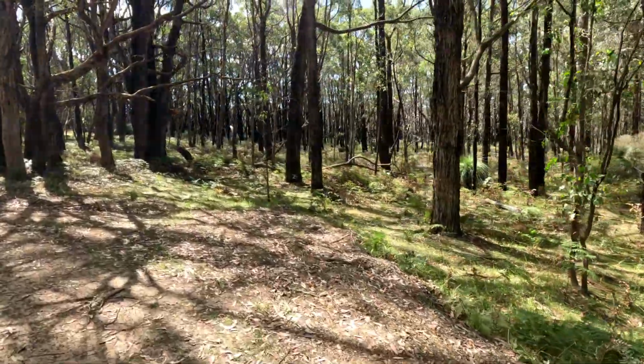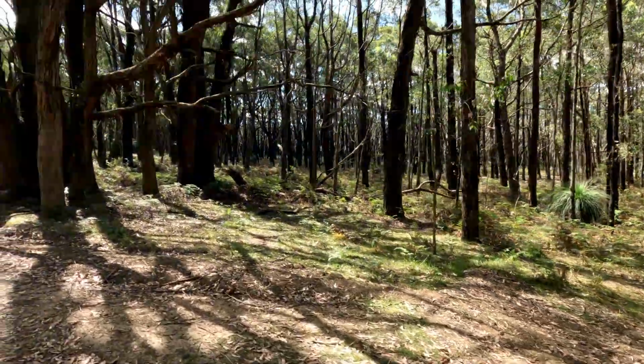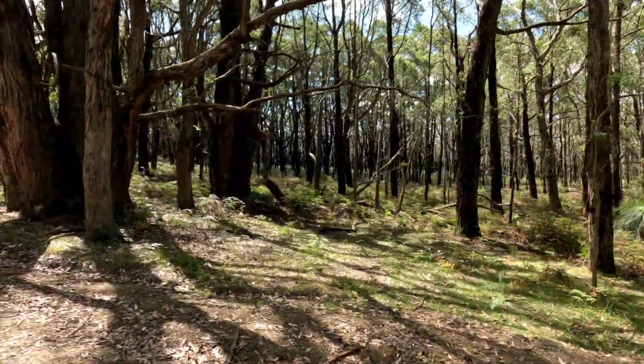It is a pretty peaceful, tranquil walk along here. Especially seeing I left the grandkids in the car. That's very peaceful.